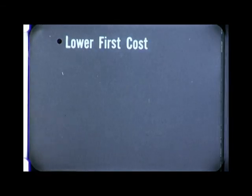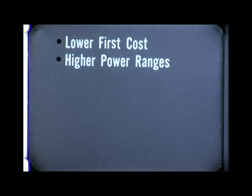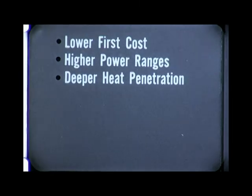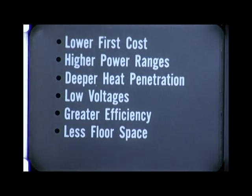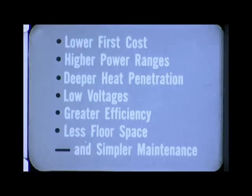Let's discuss some of the inherent benefits of the MG sets for induction heating applications. These benefits include the following: lower first cost, higher power ranges, deeper heat penetration, low voltages, greater efficiency, less floor space, and simpler maintenance. As you can see, it's quite a list, but it's not surprising because we've been pioneers and leaders in the field of induction heating for 25 years. But the motor generator phase of this business has been limited. Now that picture has changed.